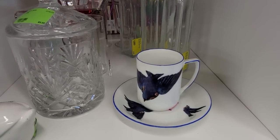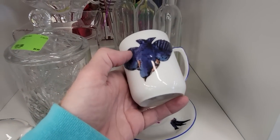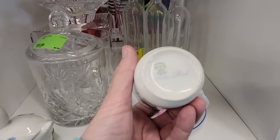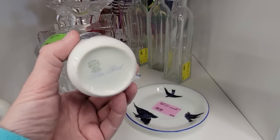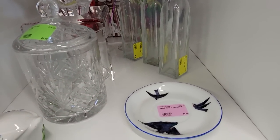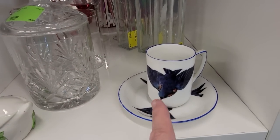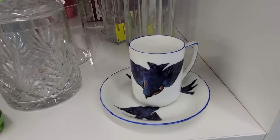This keeps drawing me over, this beautiful bird mug, cup and saucer, I guess I should say. Victoria, Austria, bluebird. We have $6.99 on that, and it has been here for a hot minute, and no one has snagged that. So guess what? It's your lucky day. It's going in the sale.